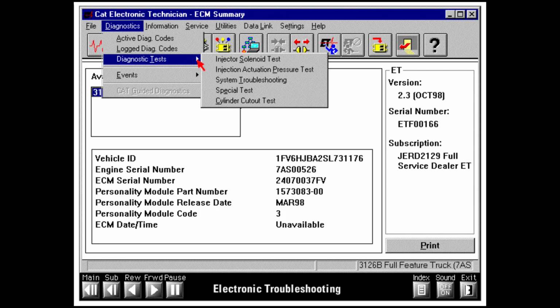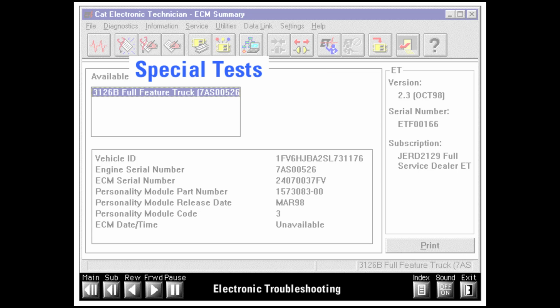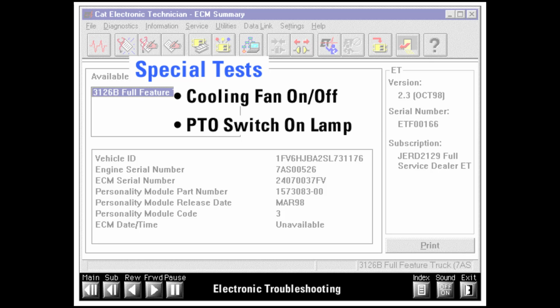Under the Diagnostics, Diagnostic Test, Special Tests menu, there are up to 14 additional tests. These tests are used to actuate specific ECM outputs to determine if the ECM is working properly. A few examples of these tests include cooling fan on-off. This turns the cooling fan ECM output on and off.